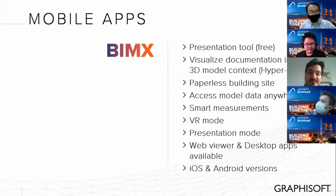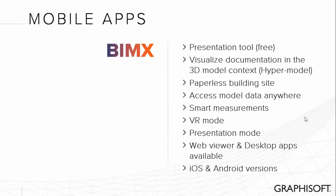So besides this, if I just refer back to our BIMx app, that is also expanded with these Bimcloud access. Normally, these are the features that you can have in the BIMx. Basically, it is a presentation tool. You can show the 2D in context of the 3D. You don't have to take paper to your building site. All these things, I think most of you already know.